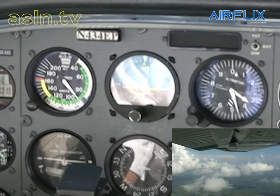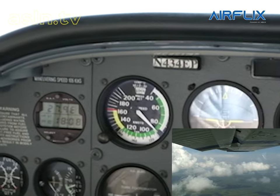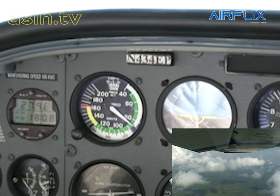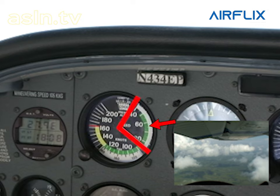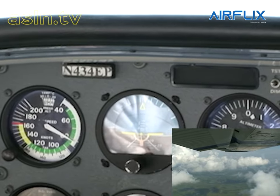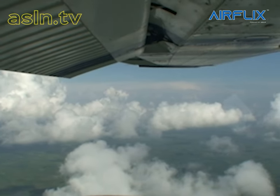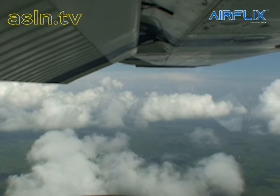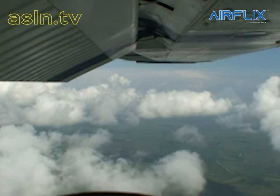The first 10 degrees of flaps can be put down anywhere from 110 knots or below. On the airspeed indicator, you can see the white arc, which is the safe range for putting the flaps down to 20 and 30 degrees. I keep lowering my flaps until my airspeed comes down to the slowest controllable speed of this airplane.